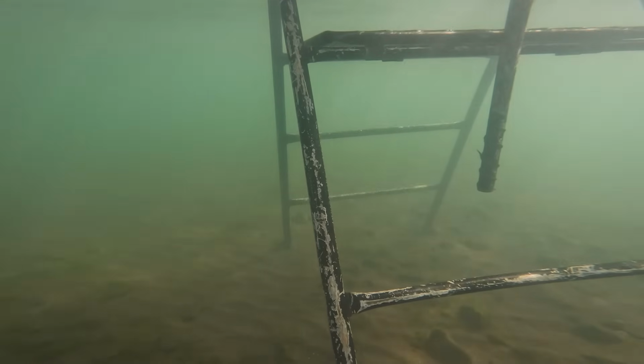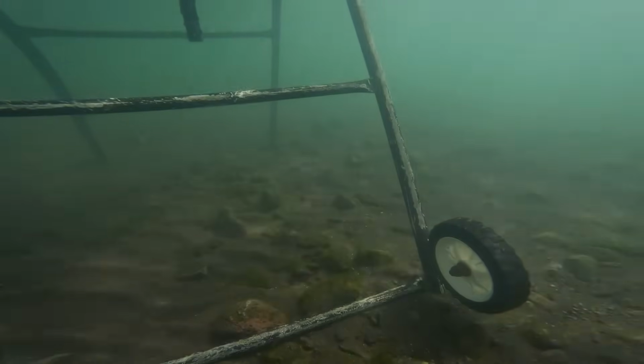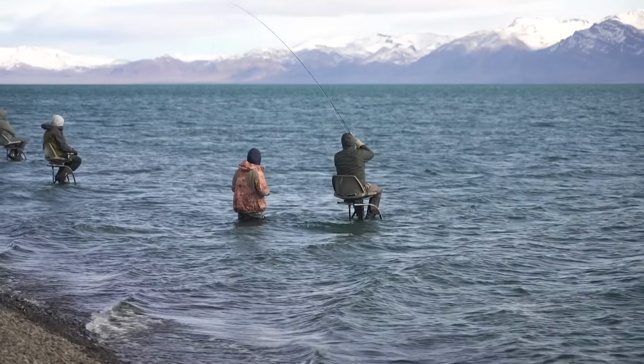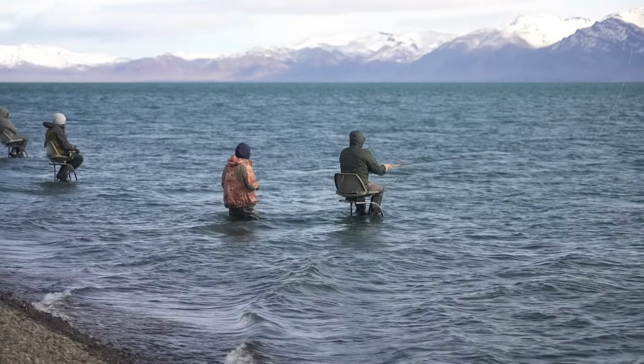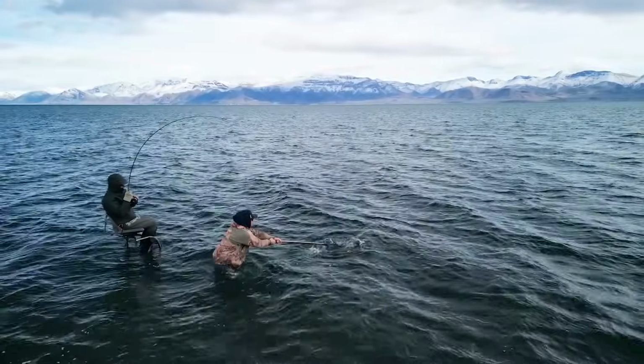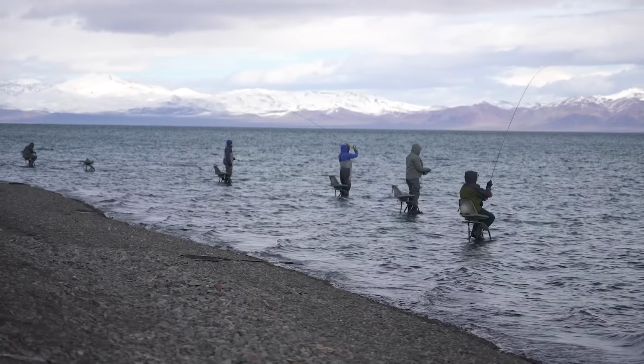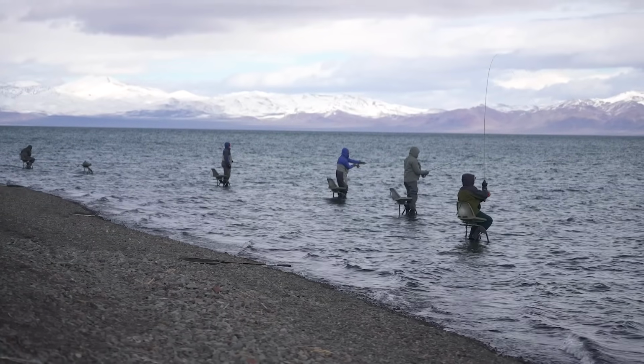So if you're doing any research on Pyramid Lake, one of the things you're going to come across is the use of ladders or ladder chairs. What's that all about? Seems strange, it seems foreign, as we don't use these a lot on my local lakes for sure, because the bottom just won't handle it. But the bottom here is firm, the chairs are stable. What they really provide is your ability to get out to the edge of the shelves without having to wade up to your waist or your chest in really cold water. Believe me, they may look foreign, but they work extremely well.